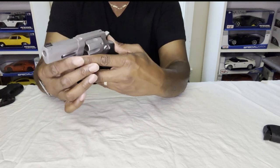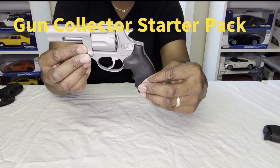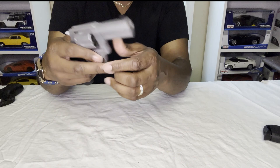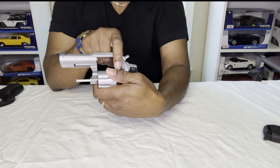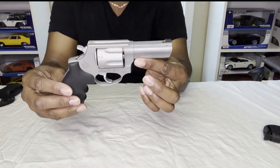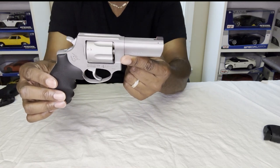But this one is actually my wife's everyday carry gun. If you've seen some of my recent or earlier videos, you'll know. This is a Taurus 856 model 38. So real easy to use, of course, for the beginner. You just got one switch there for the cylinder release. You load it and you can shoot. And especially for women, I mean, it's got a little bit of kick, but it's controllable.